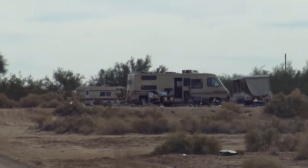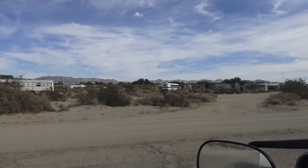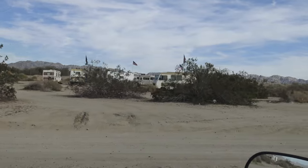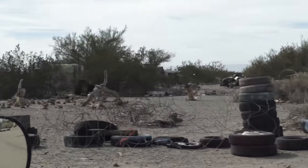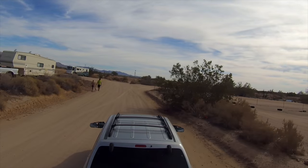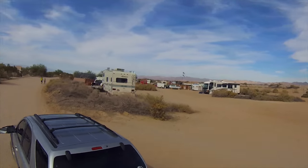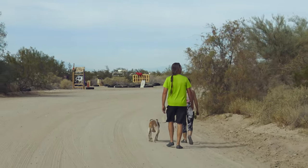Let me tell you a little bit about the history here, the short version. This used to be a military installation during World War II, and when they dismantled it in the 60s, the foundations remained, hence the slabs. Then some workers from a chemical plant moved here shortly after, and the rest is history. Now all kinds of people live here because it is basically free. The last free place in America, some seasonally, some more permanently.